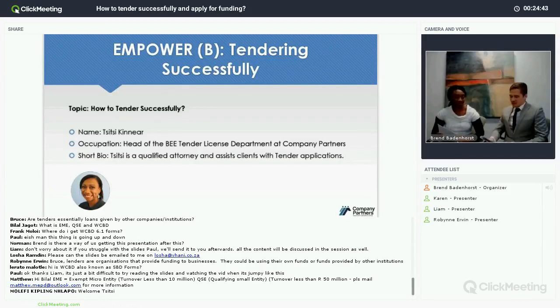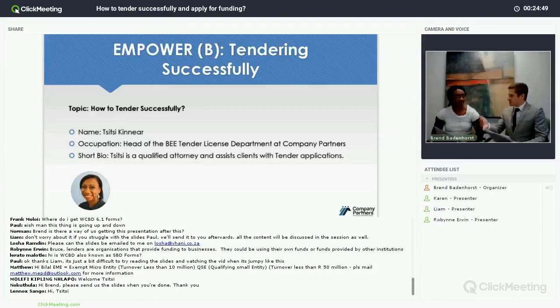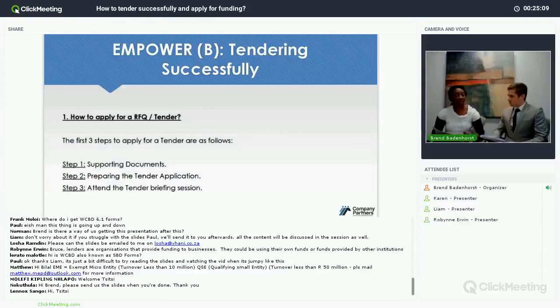Okay, great stuff. So this section will deal with how do you tender successfully after you see a tender that you're interested in as well as a tender you qualified for. After viewing that tender that one is interested in, how do you apply then for a RFQ or for this tender? Well, basically, it is a 3-step process. First step is having your supporting documentation. The second step is attending the briefing session. And the third step is the actual application or submitting of your tender document.